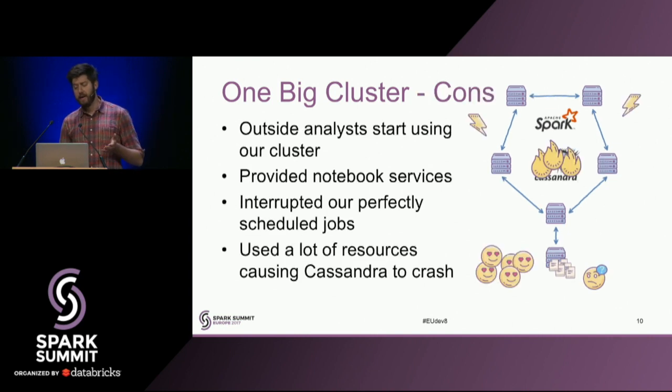But over time, some other teams started to become interested in the data we were gathering. And this was great. This is what we wanted to happen. But as we opened up our cluster and started providing notebook services, we realized there were some problems with this architecture. First, it was very easy for outside users who had a range of data science and programming experience to crash our cluster and ruin all of our ETL jobs, which was an incredible hassle for us.